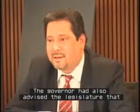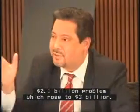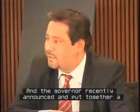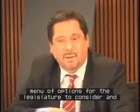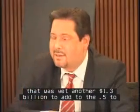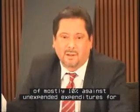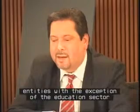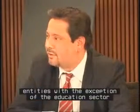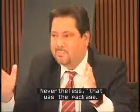The governor had also advised the legislature that was only the down payment on what was then a $2.1 billion problem, which rose to $3 billion. And the governor recently announced and put together a menu of options for the legislature to consider, and that was yet another $1.3 billion to add to the 0.5 for that 1.8. And that included across-the-board reductions of mostly 10% against unexpended expenditures for the state of New York and for local governments and entities, with the exception of the education sector, which the governor had recommended cuts to no greater than 4.5%. Nevertheless, that was the package.